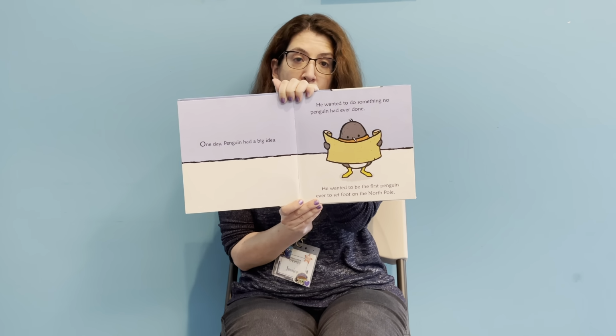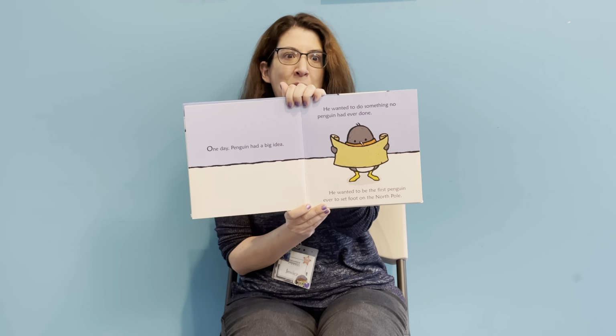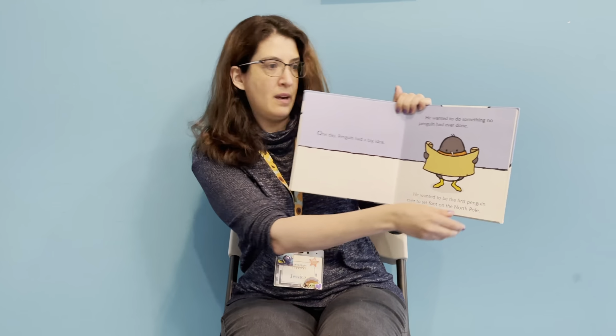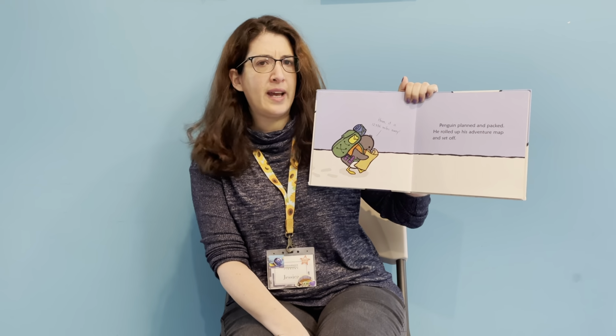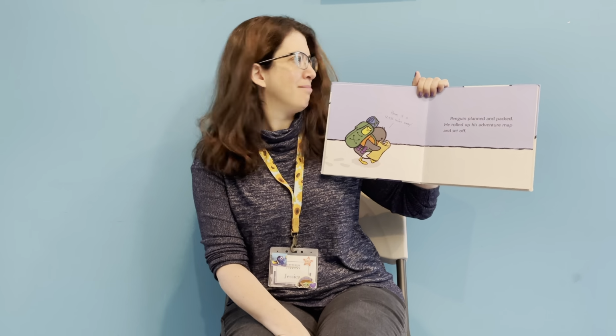Can you see what Penguin's holding? What do you think that is? I think it's a map. I think it's a map so he can figure out how to get there. He's never been there before. It's 12,436 miles away. Do you think that's far away? That sounds very far away. That's very, very far. Even a mile is far for me.